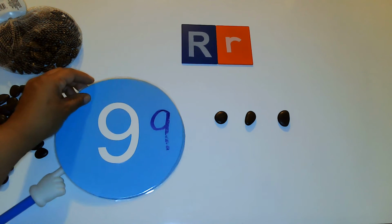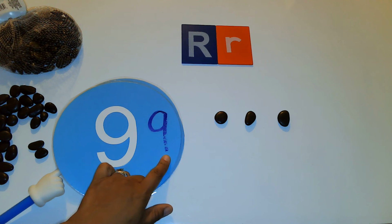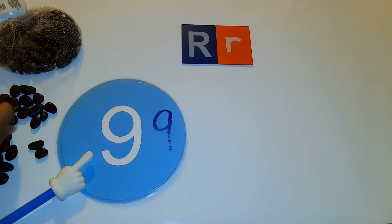Do you know what number this is? This is a tricky number, but if you know, this number has a circle at the top. So you may know what it is. It is the number 9, and sometimes you'll see the number 9 look like this. Sometimes you'll see it look like this, but this is the number 9. So we are going to count out 9 rocks. Are you ready?